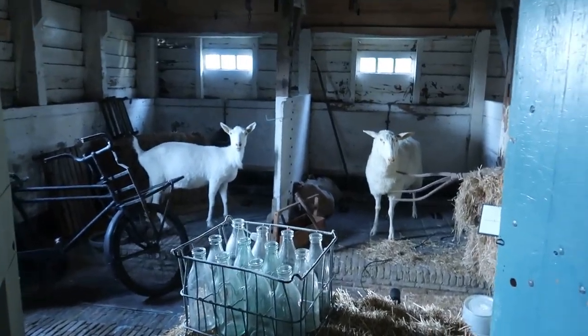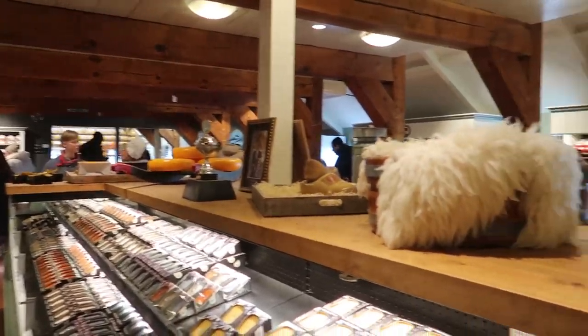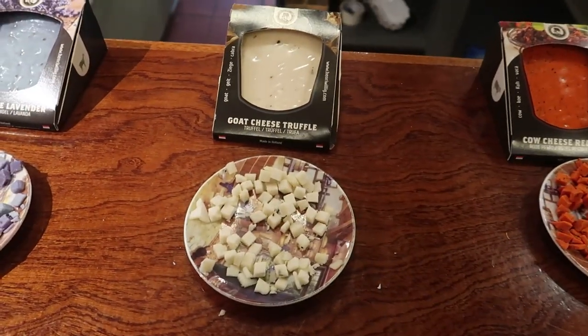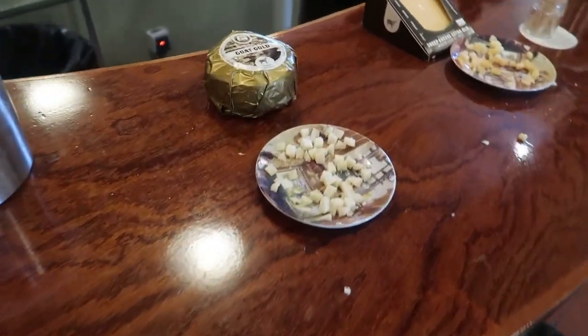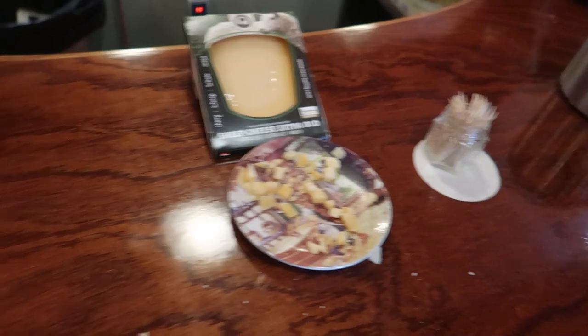They're fake. Yeah, it's fake. And we made it into the store, and there's so many different types of cheeses, like goat cheese lavender, goat cheese truffle, cow cheese red pesto. I haven't even heard of these flavors before. Goat gold, sheep cheese extra old.